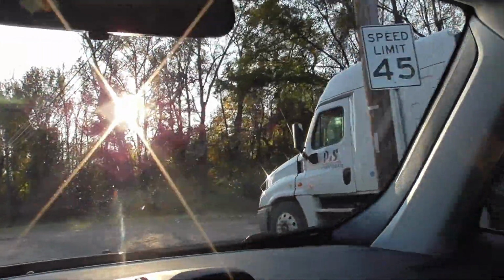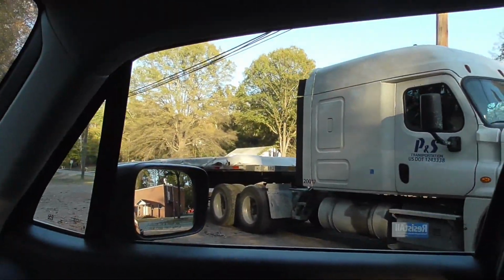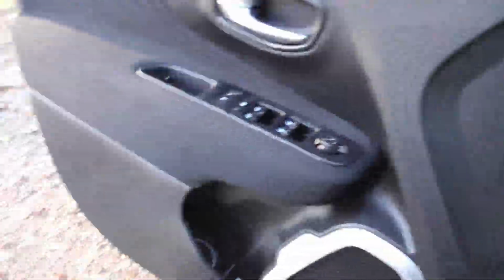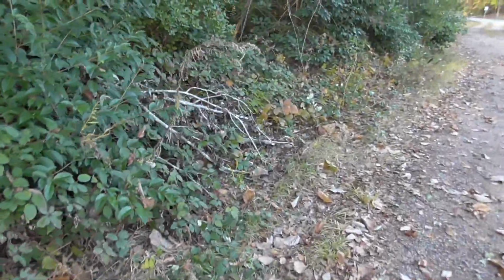so, and maybe the truck will give me some privacy from the muggles driving by. So, I'm going to take my little swag bag because I have a Trackable and some swag in case there's something worthwhile. 107 feet.